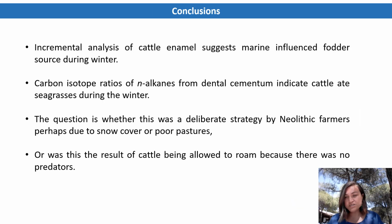So our main conclusions from this material analysis, using stable isotopes and compound-specific isotopes, are that from the incremental samples we get a marine influence fodder source during winter, but only a slight indication. However, from the dental cementum, it appears that at points in the lifetime of these cattle, seaweeds and seagrasses were being consumed during winter.